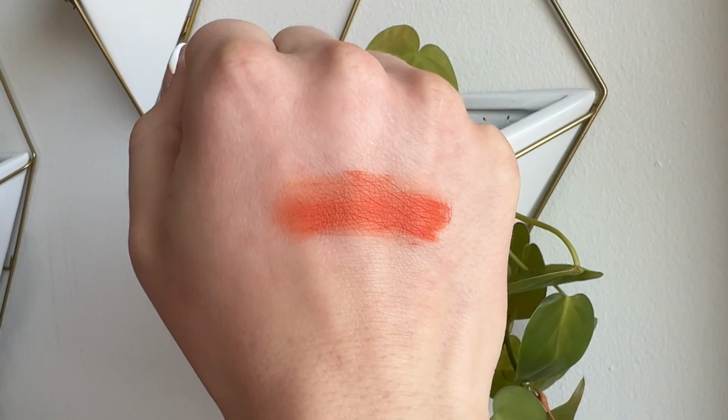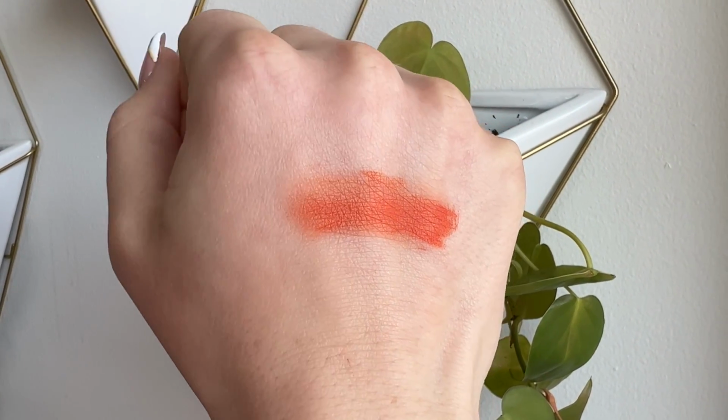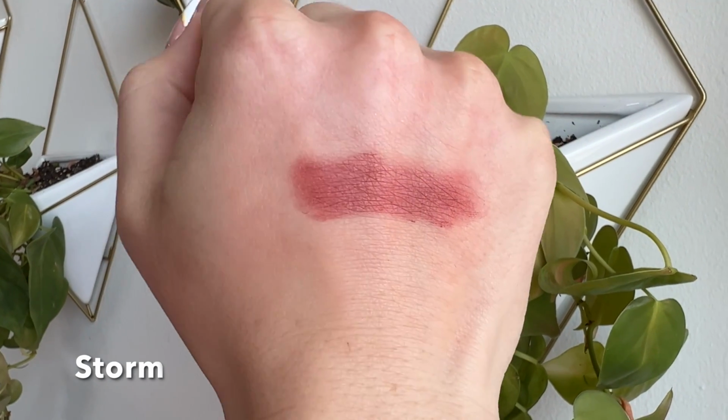If I had to choose my favorite shades, I would probably start off with Dawn. This is a beautiful bright orange. I love to wear this in the summertime as a nice wash of sort of like a tangerine flush. I also really like Storm, which similar to Dawn, it's very pigmented, except this is a beautiful sort of purpley plum color. I really like this one for sort of the fall and winter to get that kind of bitten flushed aspen cheek.